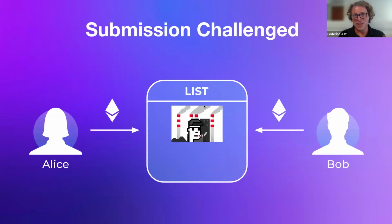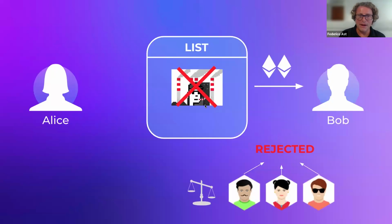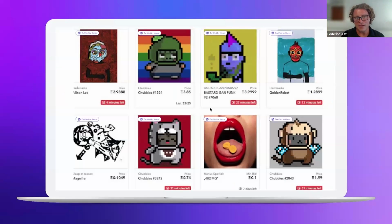Again, you want another NFT listed, but this one is an impersonation, or a fake one. You make the deposit, you get challenged by someone, then you go to the jury trial at Kleros, and the panel will decide that your NFT is a scam, so you would lose your deposit and your NFT is removed from the list. Okay, again, the same mechanics that we developed, and then you could end up having a very large list of NFTs that went through the process and got this certification.